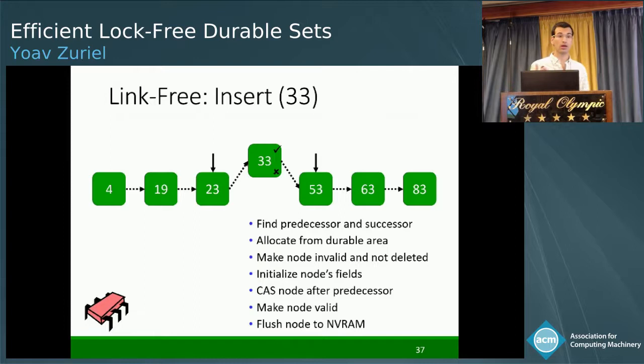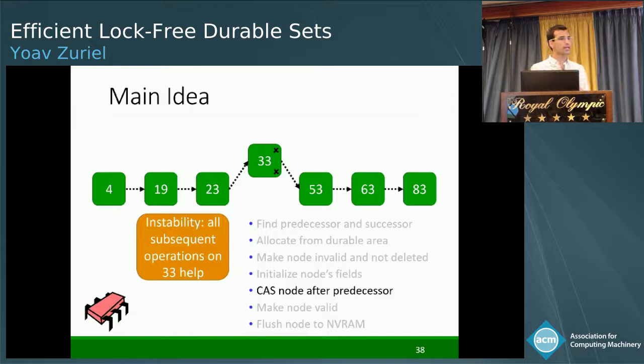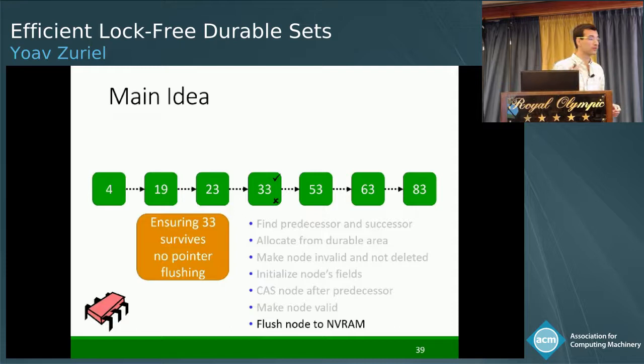So let's go back a bit. When casting an invalid node into our link-free list, we make some sort of instability regarding the key 33. It means that other operations on the key 33, seeing this invalid node, would have to first make it valid and then flush it. But other operations on other keys would just traverse the list and ignore this instability. And of course, before finishing the operation, we need to flush it. But note that we flushed it without flushing any pointers, which is our main idea.